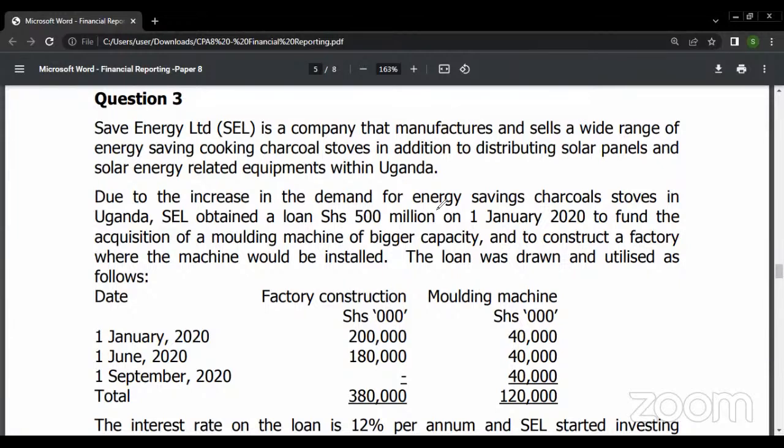Presentation and disclosure is also very key. You need to know what information to be disclosed. Of course, the amount of borrowing costs capitalized during the period, an entity has to make a disclosure for the amount of borrowing costs capitalized during the period. Don't forget that we also need to know what the capitalization rate is. The capitalization rate that was used to determine the amount of borrowing costs capitalized should also be disclosed in the notes to the financial statements.